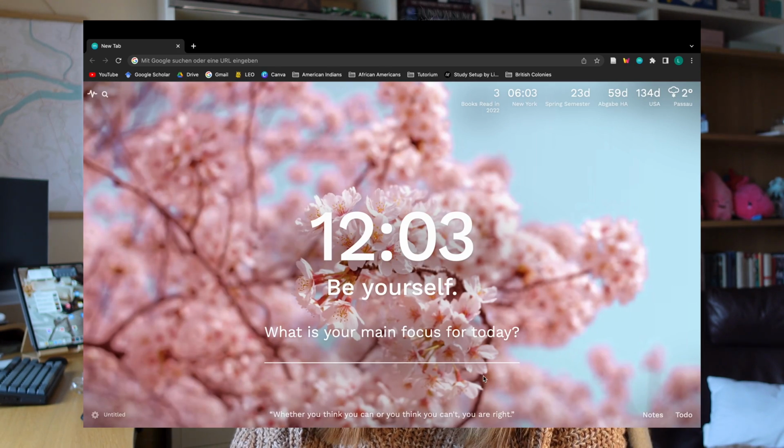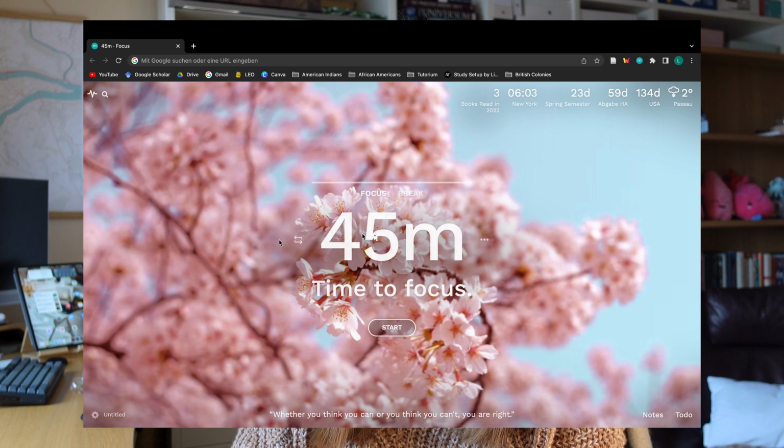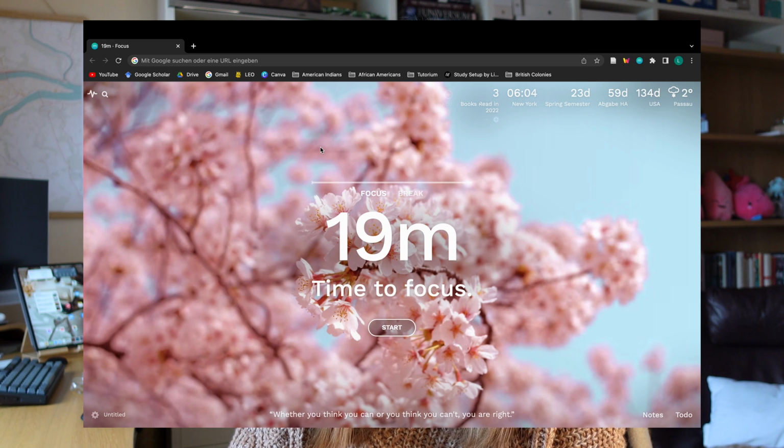So Momentum's Plus version is subscription based and it offers a digital workspace including a Pomodoro timer, soundscapes, different metrics you can add, a customizable design, as well as a notepad and to-do list. And that's where it comes into the planning game.